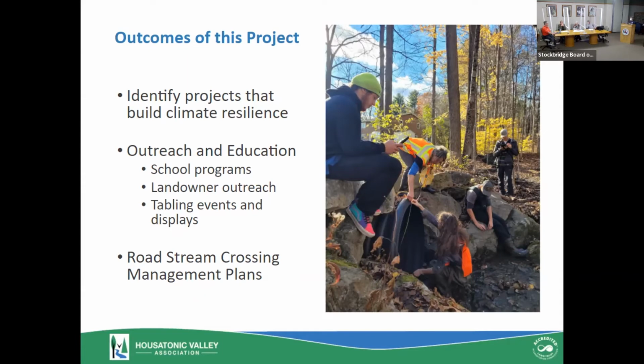It's not all HBA, but the ultimate outcome, and I have meant to bring an example, the road stream crossing management plan for each town includes an inventory of all the road stream crossings, an assessment of those crossings, how they fare in different levels of storms, 2, 5, 25, 50, all the way up to 100-year storms. And we'll be meeting with key town people to get town input into which crossings have been an issue and looking at prioritizing replacement. So you have a plan going forward on which crossings are most in need of replacement, whether they're beginning to fail, whether they're likely to overtop, or they just are a barrier as well and will afford you some better climate resilience.